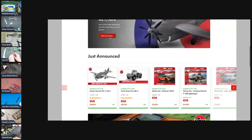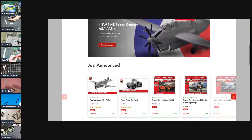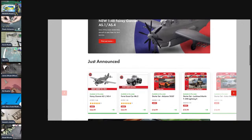Fairey Gannet. It's a nice kit, mind, isn't it? Looks lovely. Oh yeah, and it comes with figures. Does it? Yeah, it comes with 3 figures. Oh, nice. Yep. You'd love to see it. Oh, Airfix ain't loaded for me.